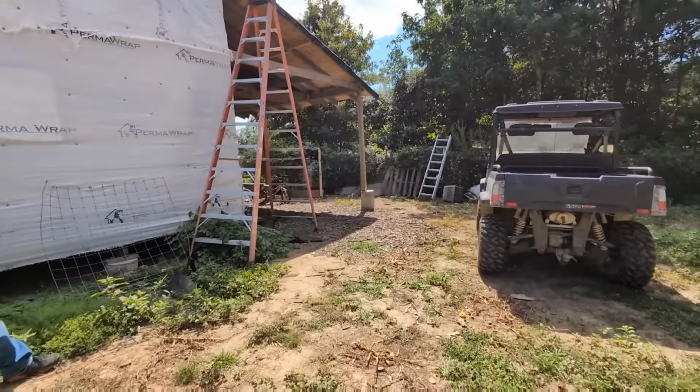All right, boys, are y'all ready to get to work on this barn site cleanup? Yeah! Let's do it.